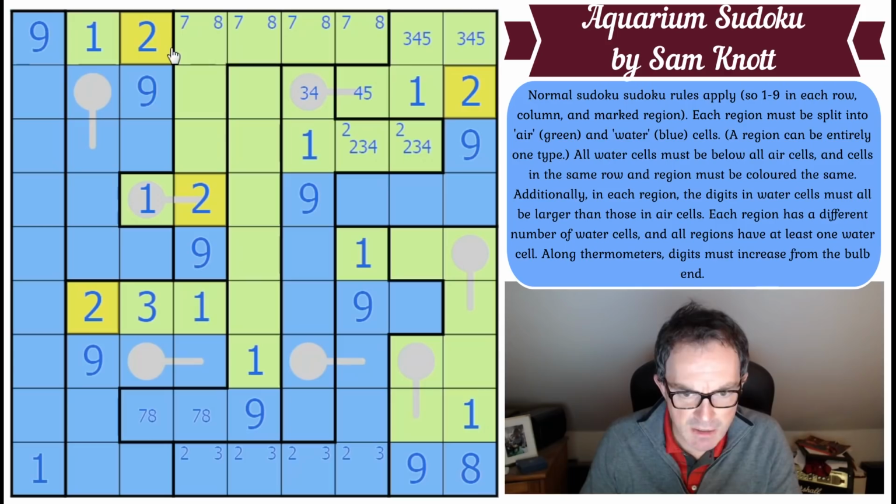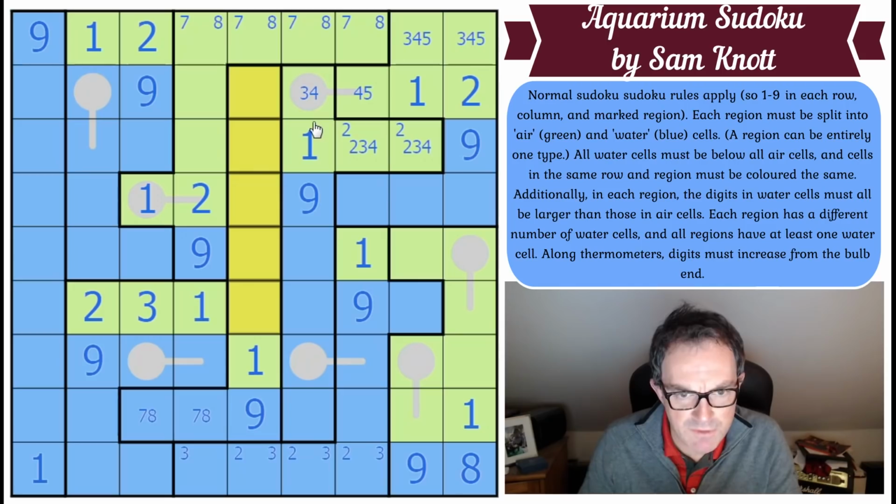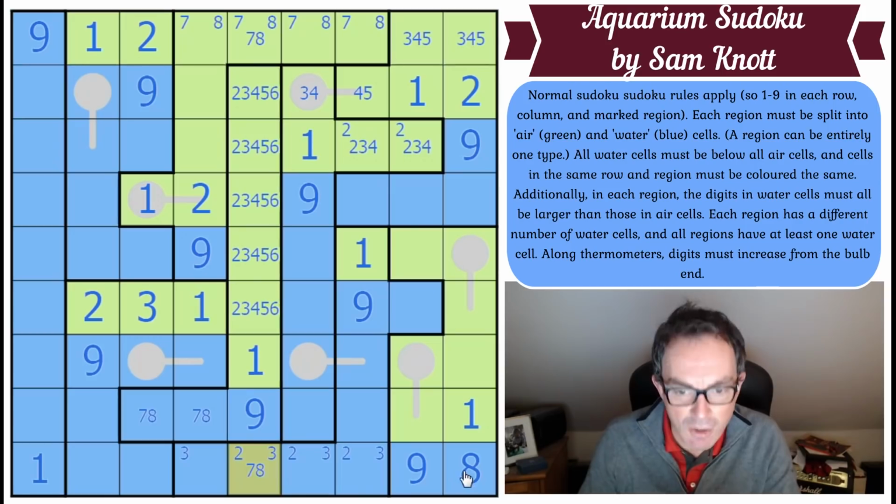Can we see our way to how to solve some? This is not 2. These squares, look, are all in the same column of the Sudoku, and we know what they are. They are 2, 3, 4, 5, and 6, which means this is 7 or 8, this is 7 or 8, and it can't be 8. This is 7, this is 8.